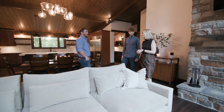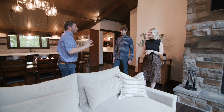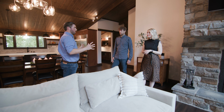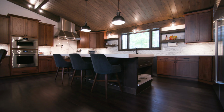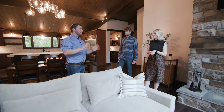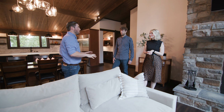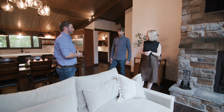Yeah. Okay, so when people come in here, what usually captures their attention? Are their eyes drifting up to the beams on the ceiling? Is it all about the kitchen? Is it the fireplace, the big window wall? I mean, for visitors, this is probably the first time they've seen a home like this. This is really unique. What do you hear a lot of feedback about?